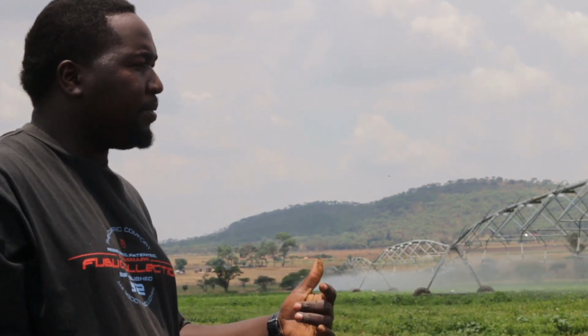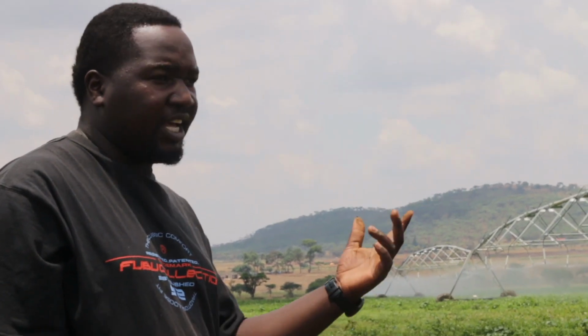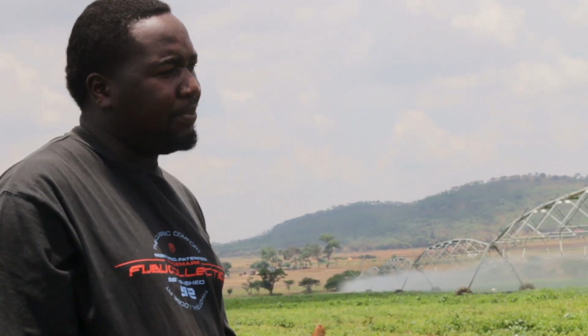So under this center pivot, we've got 12 hectares of green mealies SC727. Then we've got 30 hectares of potatoes. Then we've got 5 hectares of butternuts being staggered. Then we've got 200,000 heads of cabbages. I'm going to take you to the fields so that you have an appreciation.